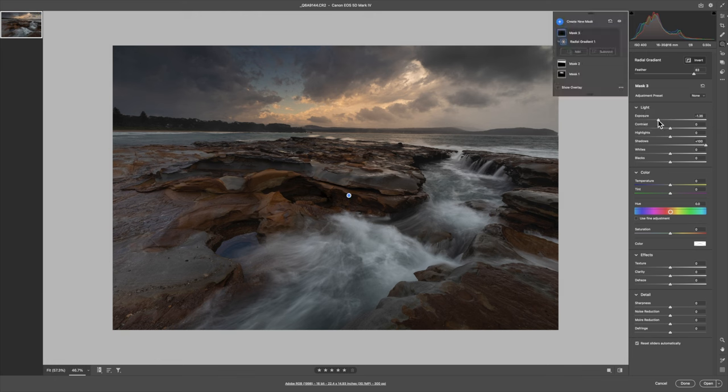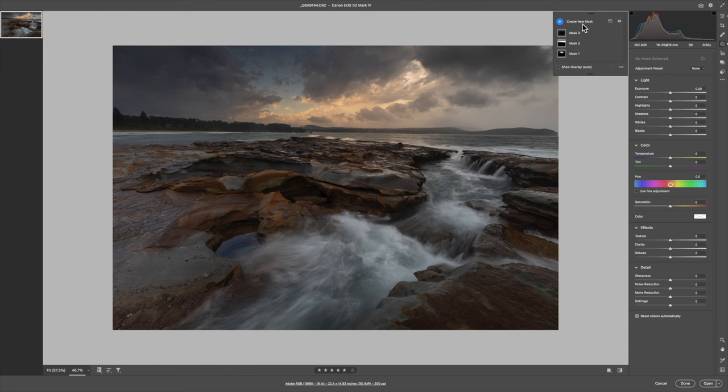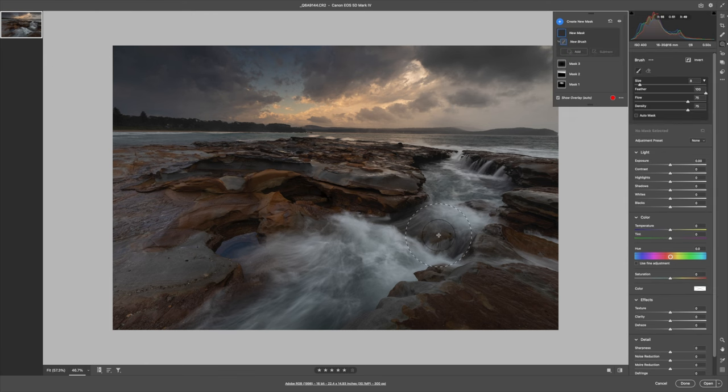Okay, now you can see we're starting to get a bit more of a dark and moody image. The next thing I'm going to do is just start to use the brush tool to add a little bit of detail where I want it to go. I want to put a little bit more emphasis on this water flow here, so I'll use the brush tool for that. Once again, create a new mask. We use the brush and you can adjust the size of your brush. I normally have mine flow and density on about 65 to 75. We'll just leave it there for now.